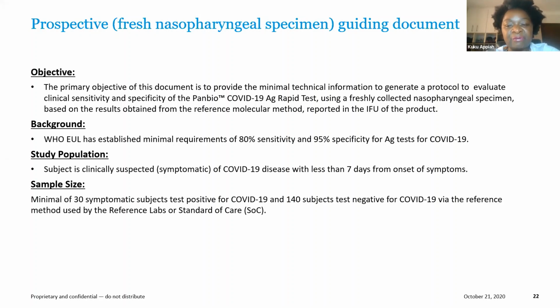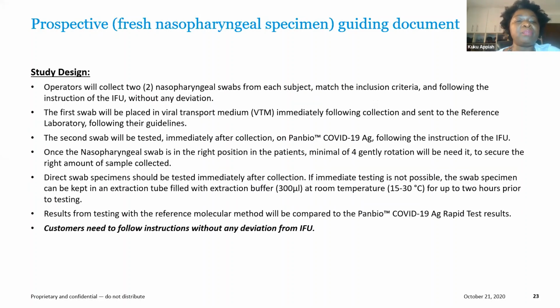subjects who test negative for COVID-19 by the reference method used by the reference laboratories or by the standard of care for the country. So the subjects will have to have 2 nasopharyngeal swabs conducted on them simultaneously or within the same time period. One swab will be collected and used to conduct the Panbio antigen test at the point of care, and the second swab will be transported to the reference laboratory and tested under the reference methodology.